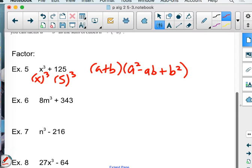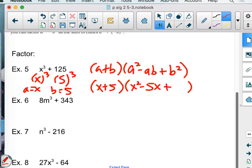Now, why do I use that? Because I need a formula to put these into. And I just found the formula. There it is. So a is really x and b is really 5. And we're going to put them in the formula and simplify as we go. So this is just going to be x plus 5. Then we have to take x and square it. Then we have to subtract x times 5, which is 5x. And then we have to square b. It was 5, so that's going to give me 25.